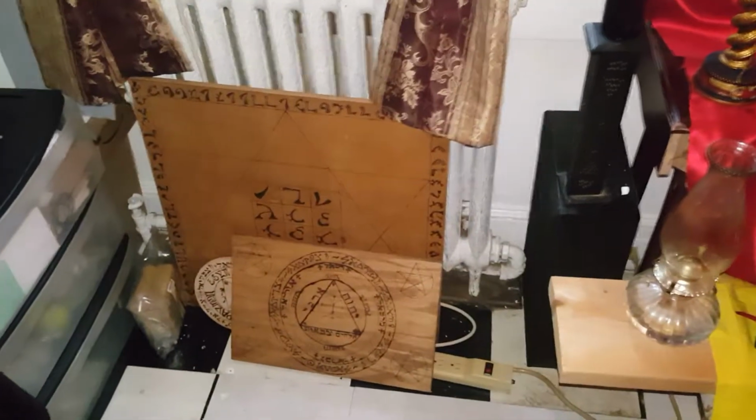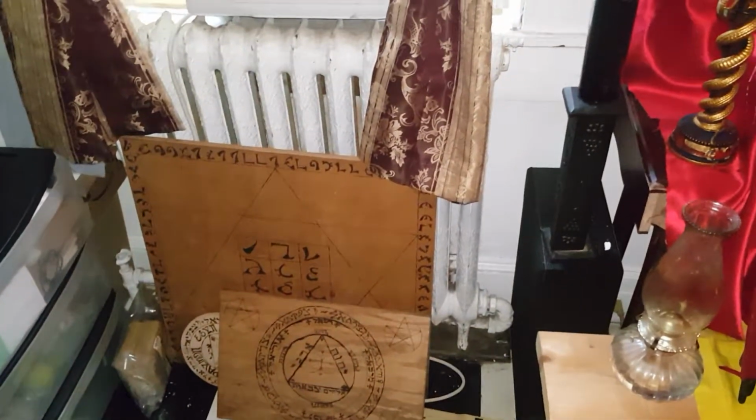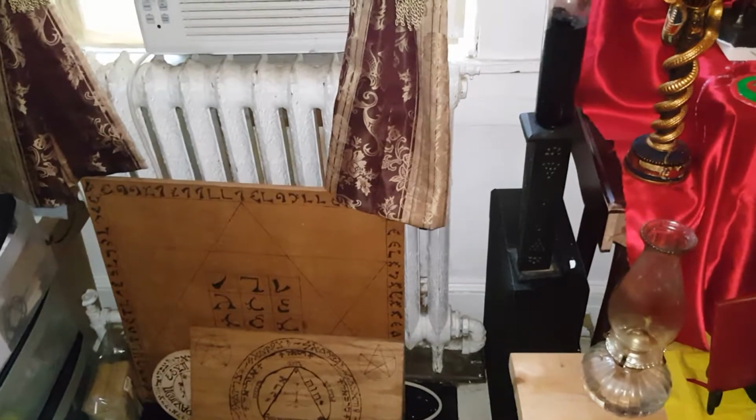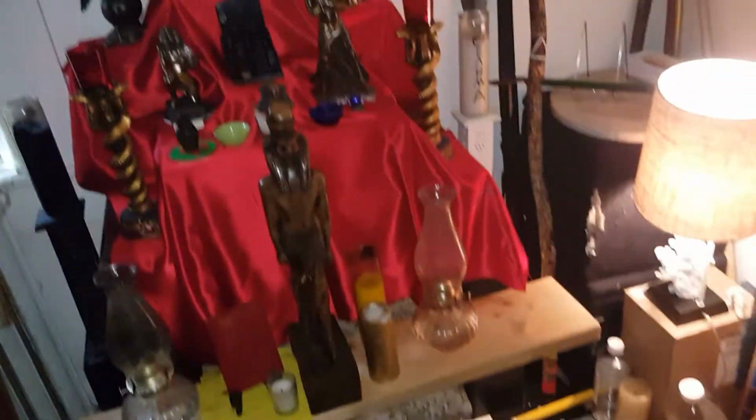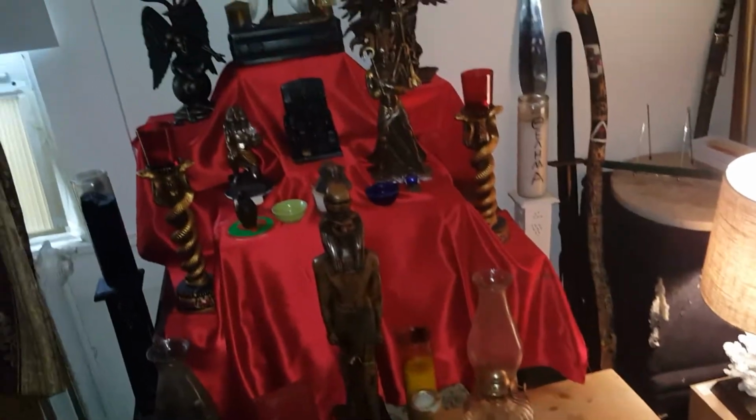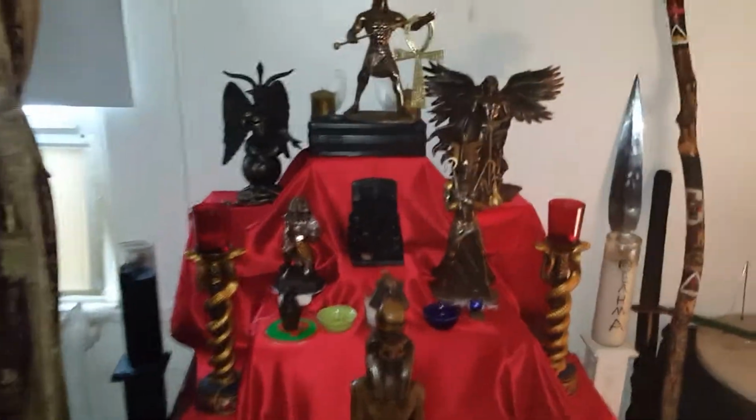Oh, down there real quick, just some of the stuff that I do for evocation. There's a tabletop, a holy table for Enochian workings. And I will go into this a lot more in detail at another time. Just had to make a quick video, as promised. So this is my Magick Temple.